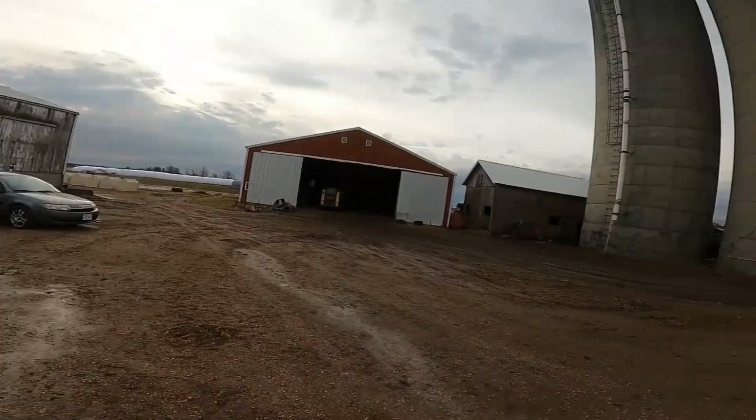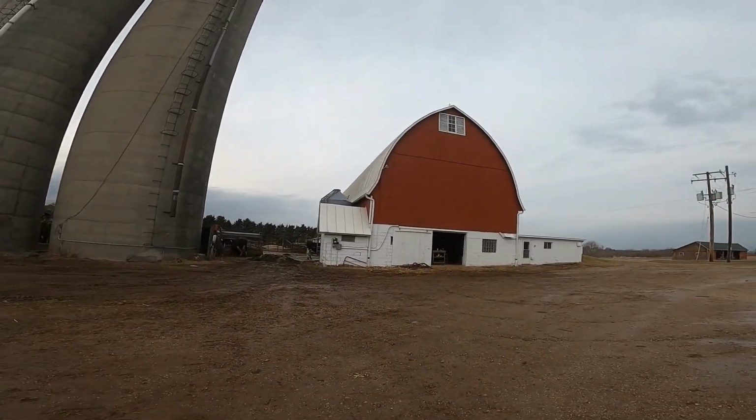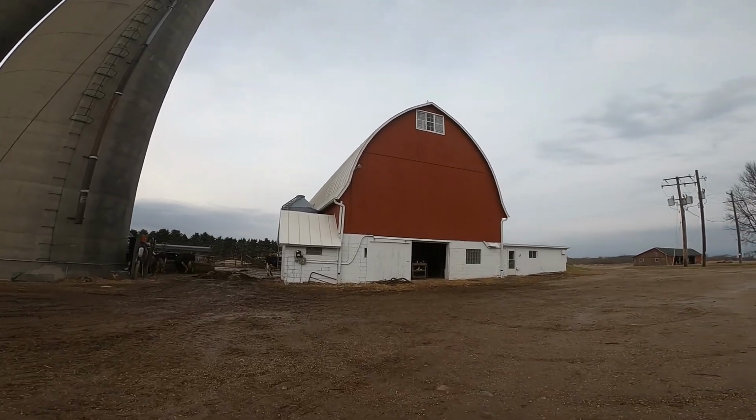Hello everybody, today I will be picking up some of the gutters from the barn. If you didn't know already, we just painted our barn and we also got new gutters on it, so that is what we will be picking up.